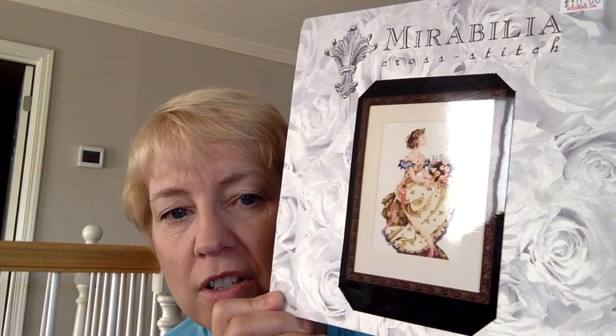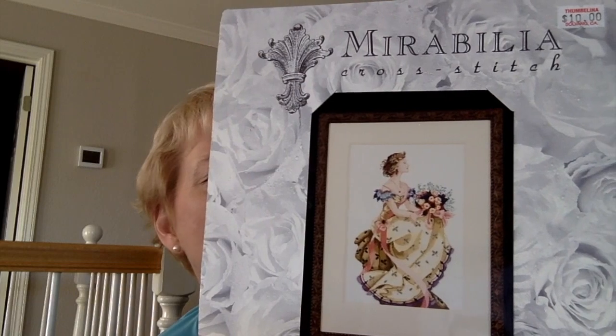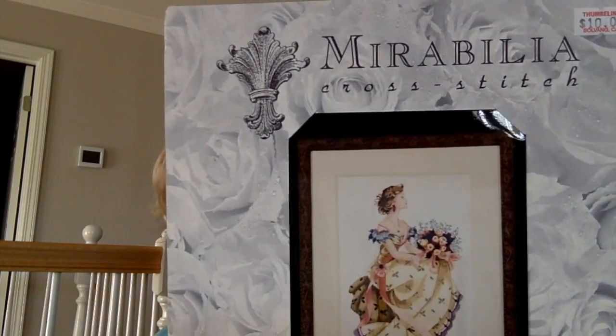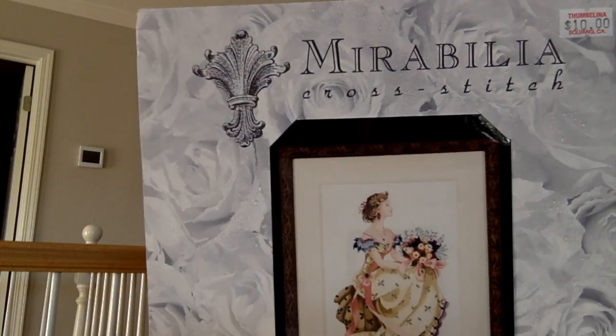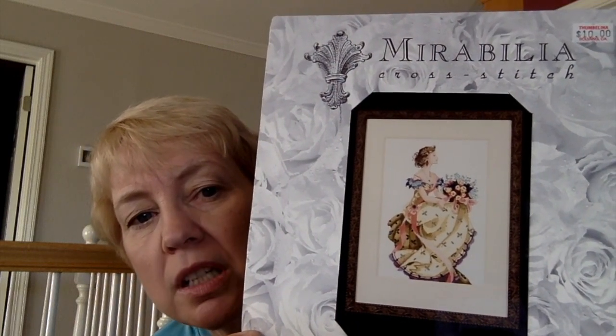And then I said I had fallen down the trail to the beautiful ladies, Miss Nora Corbett's ladies. So I got this one. I think she is gorgeous. There you go. She is the Spring Queen, MD34. She will be pretty. Do her someday.